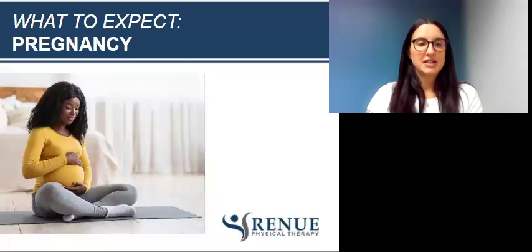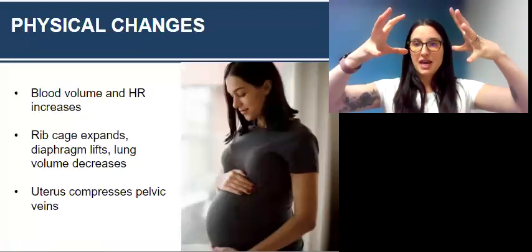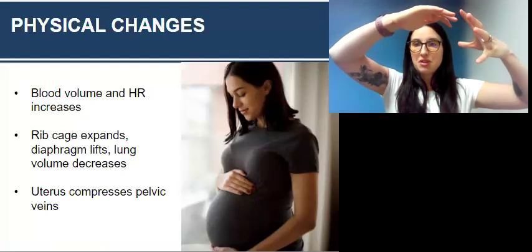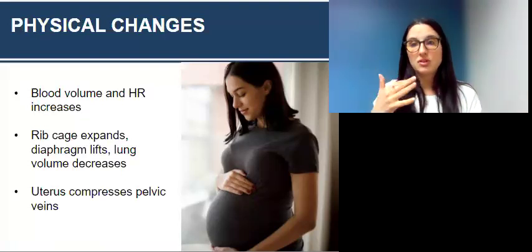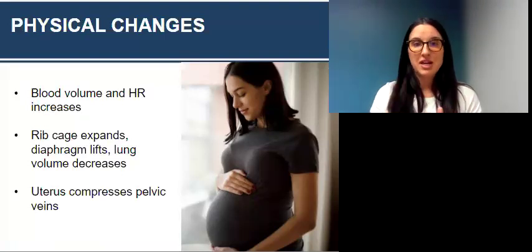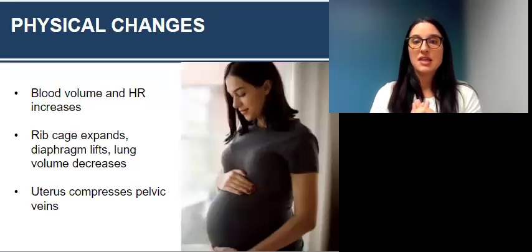So what to expect during pregnancy will be our next few slides. So looking at our physical changes, our blood volume and heart rate increase, our rib cage will expand, your diaphragm lifts to allow space for baby to move up, and then that will subsequently cause lung volume to decrease. So with the combination of the blood volume, the heart rate changes, your rib cage moving up, lung volume decreasing, that will limit your cardiovascular endurance and limit your exercise tolerance.